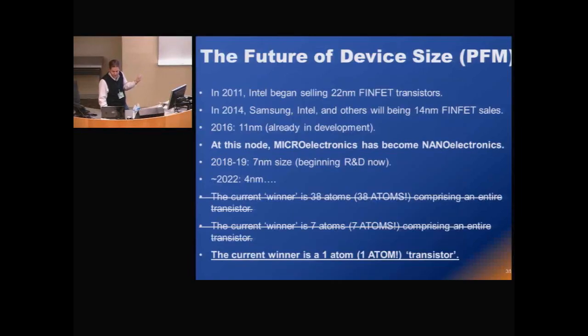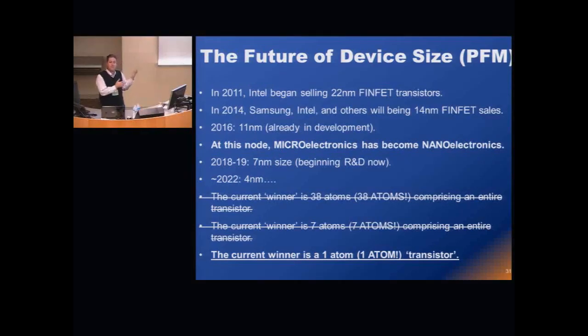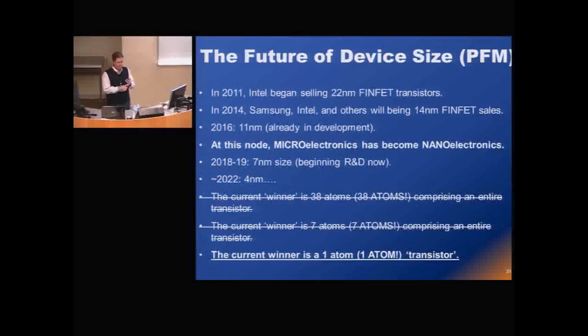Cool? All right. So where does this all go? I got one more slide. In 2011, Intel began selling 22 nanometer FinFET transistors, those last things we talked about. In 2014, they're all supposed to start selling 14 nanometer transistors. 2016, 11 nanometers, that's really small. 2018 or 2019 is 7 nanometer devices. When we talk about device size, 22 nanometers, 14 nanometers, it's how big the smallest feature on the chip is.